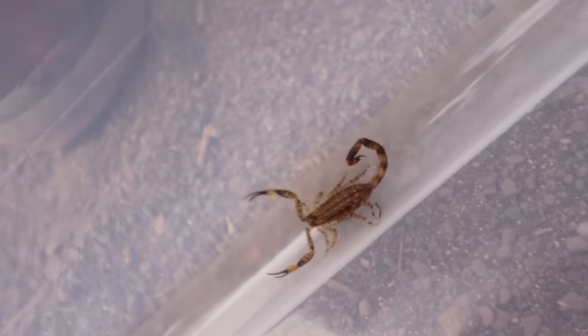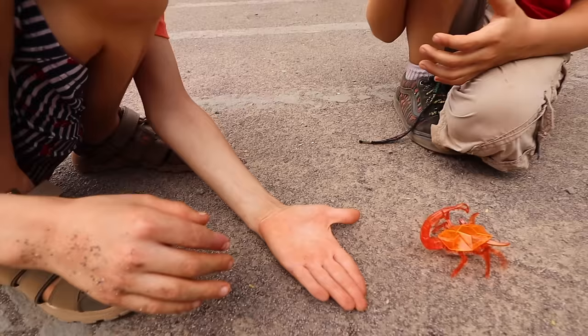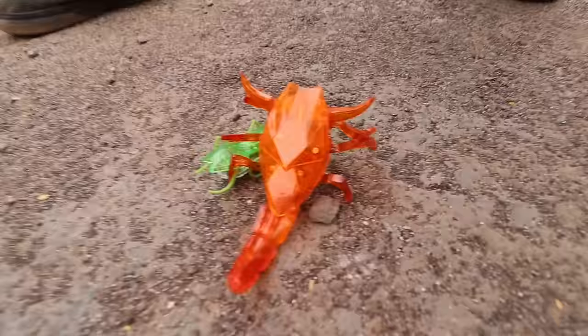I found it, agents. That is a lesser brown scorpion. Okay, so let's put this scorpion with that scorpion. Let's see what they do. That is seriously creepy. Look at that! Scorpion versus micro ant, go! Look at the scorpion! We are gonna compare this scorpion to the real scorpion.